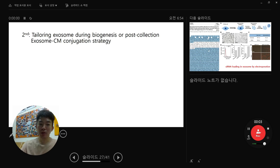So good morning, everyone. Today I'm gonna share about these exosome papers recently published in high impact journals. The papers can be categorized into two: how they tailor exosome during biogenesis or post collection, and the second one is how they utilize exosome and cell membrane together for biomaterials.